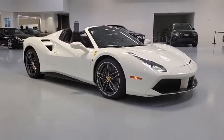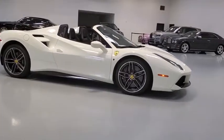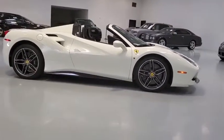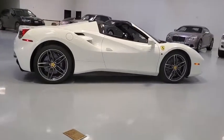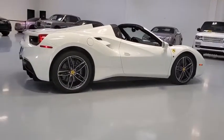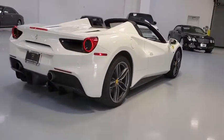2016 Ferrari 488 Spider. The Ferrari 488 Spider is what being aerodynamic is supposed to look like. Sleek and stylish with power to burn while you enjoy the open air in this hardtop convertible. This vehicle has less than 2,000 miles. Here are some of this vehicle's great options.